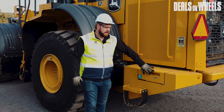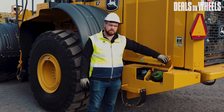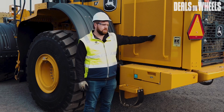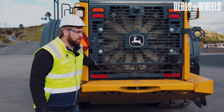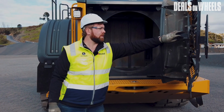We've got fast fuel and AdBlue, and under this cover here, twice lockable through the outside, and then the fuel cap's also lockable here. Quad cool is a huge feature on the John Deere, and we'll go around the back and show you a bit more about that. In the back here, we've got the John Deere quad cool mentioned before. Pop this lever, pull open the back, and you've got access to the rear of the machine.